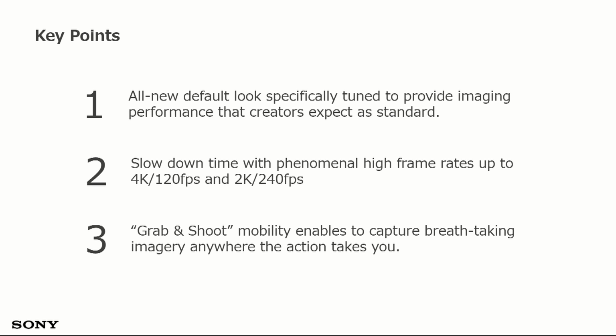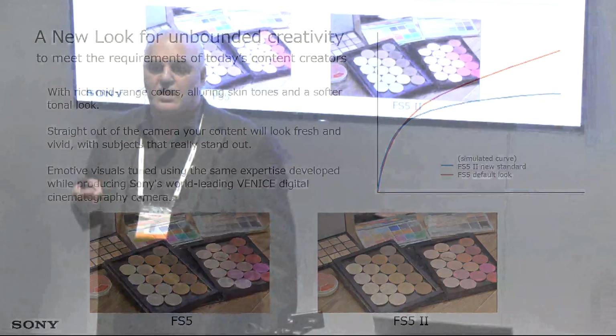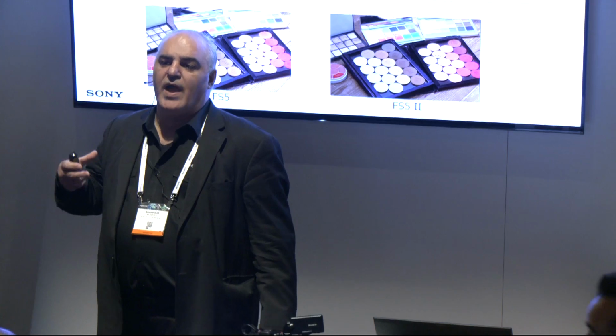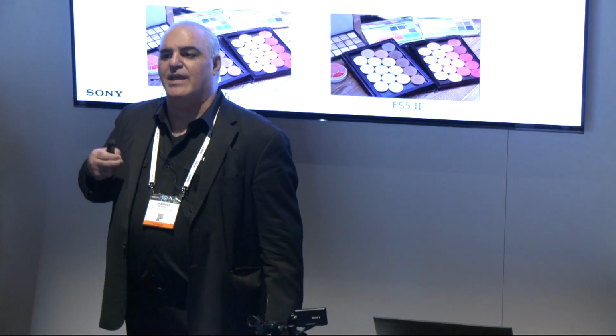What we did with the FS5 Mark II is we listened to you. Based on the feedback that we got from a lot of users, they wanted a more natural look of skin tone, and to have that more natural cinematic look right out of the camera. Obviously, you have probably already seen and heard a whole lot about the Venice, one of our flagship cameras that we introduced last year, and it's going very strong for us. The beautiful and amazing color science from Venice is what we used, with a similar concept, for the new FS5 Mark II, to tweak the sensor to have a more appealing and more natural cinematic look right out of the box.